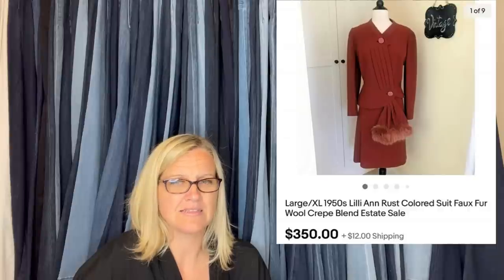Okay, this one says, Courtney, I got this vintage suit at an estate sale. Had to pay $20 for it, but I knew it would do good. Sold for $350 with $12 shipping. If you find anything vintage, Lilli Ann, grab it. Wow, that's beautiful. That's really cool. Wow, that is really neat.